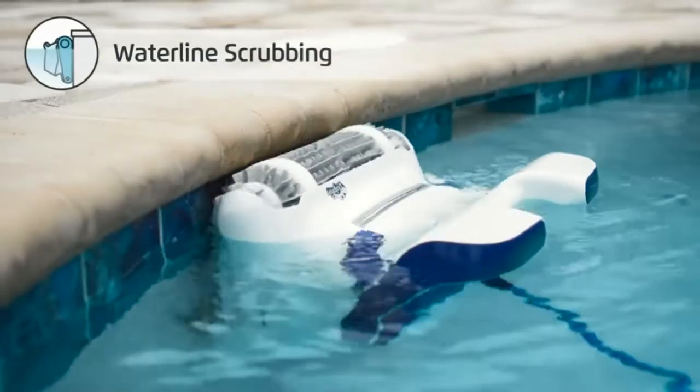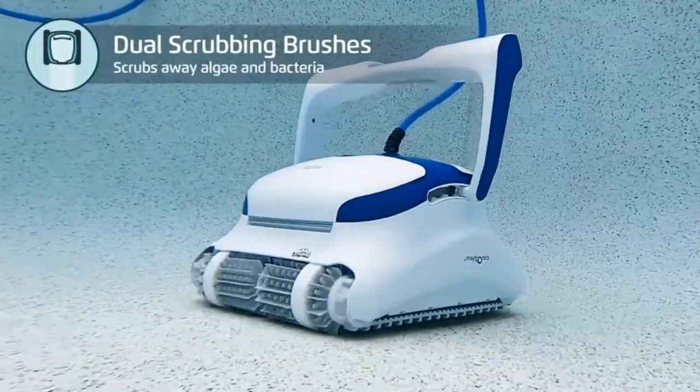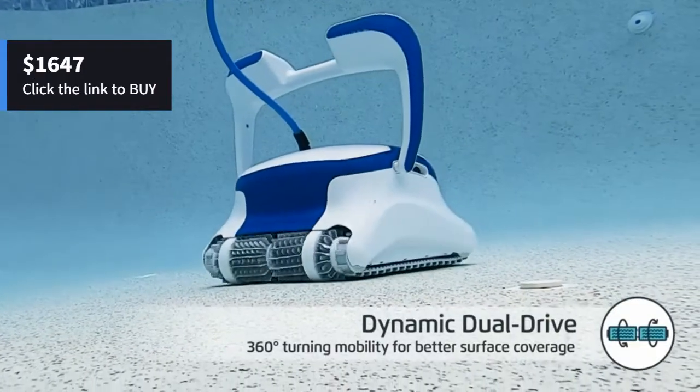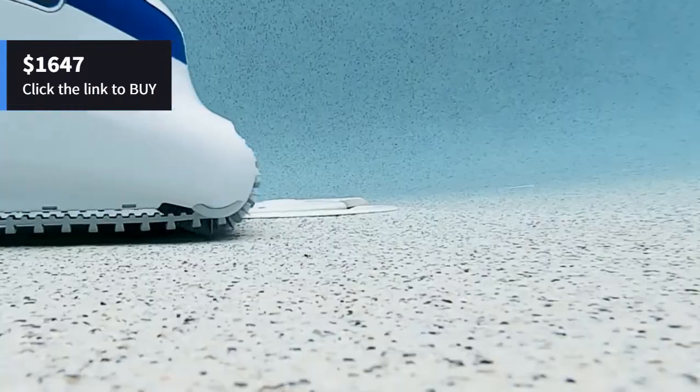The Sigma's powerful, dual scrubbing brushes thoroughly and efficiently attack tough contaminants, removing algae and bacteria from the floor, walls, and waterline. With the ability to clean a 50-foot pool in just 2.5 hours, you'll be able to enjoy a sparkling clean pool in no time.